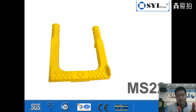lighter. You can see them very clearly, but the red color is a little bit dark. But some customers like the red color. According to the demand, we also can change the color.